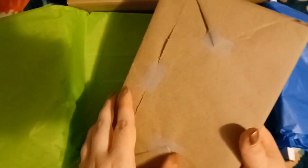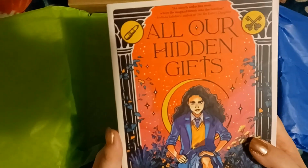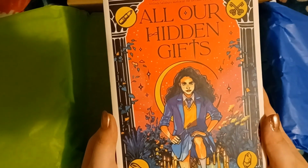And then our book. Ooh, it's a thick one. It's very bright. Ooh. Okay, we got All Our Hidden Gifts by Caroline O'Donoghue, I believe it's pronounced. Ooh, it's a very thick book. It has some nice magic shapes near the page numbers.